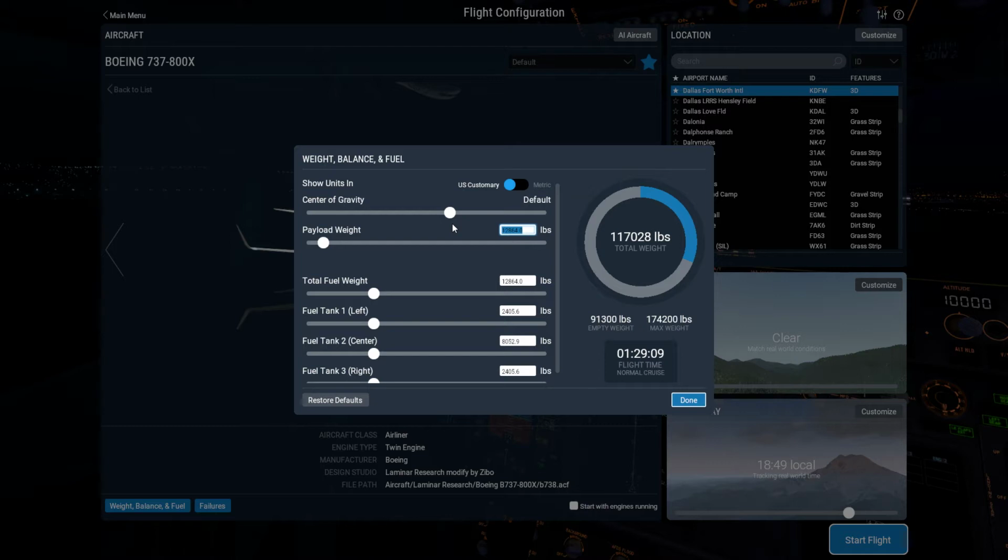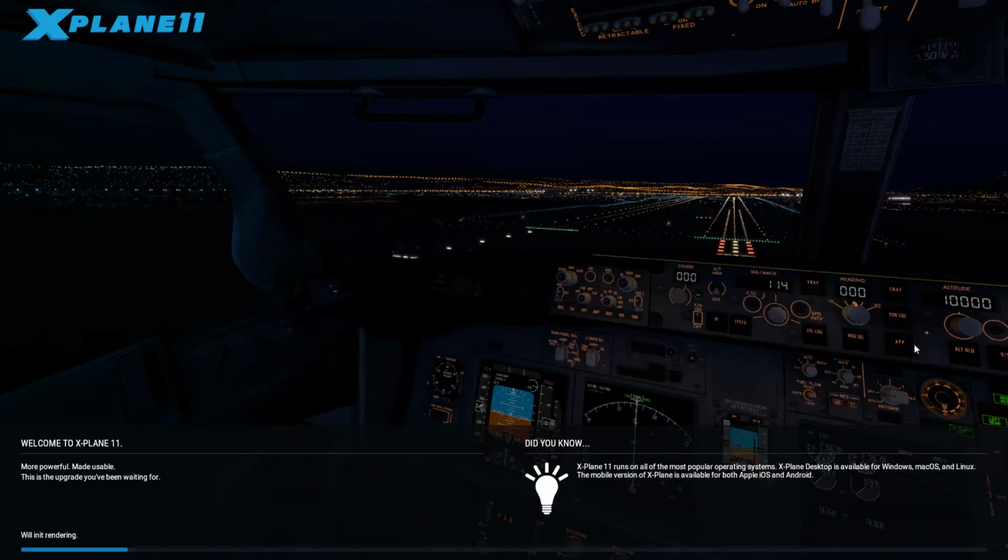And then for payload weight, we'll take, let's see, we got 184 passengers plus 1.4 of cargo. Payload 43,720. So a pretty heavy plane. So done, and start flight. As always, I'm going to put the comments on my iPod. Let's see here, live dashboard, and we'll do this. Let me make sure my thing is set. Let's see here, OBS. All right, good.